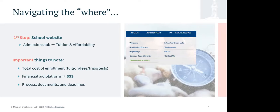Okay, so navigating how to fill in your sheet of paper, right? The first thing you're going to do is go to the school's website. So if you're looking at Greenville, you're going to go to the Greenville website and you're going to go to the admissions tab. That is universal at independent schools. They all will have an admissions tab typically. And then you're going to see a tab within that that either says affording, insert school name, or tuition and tuition assistance information, or in this case, it's tuition and affordability. So when you click on the affordability tab, it's going to give you all of the answers to the questions I want you to fill in.